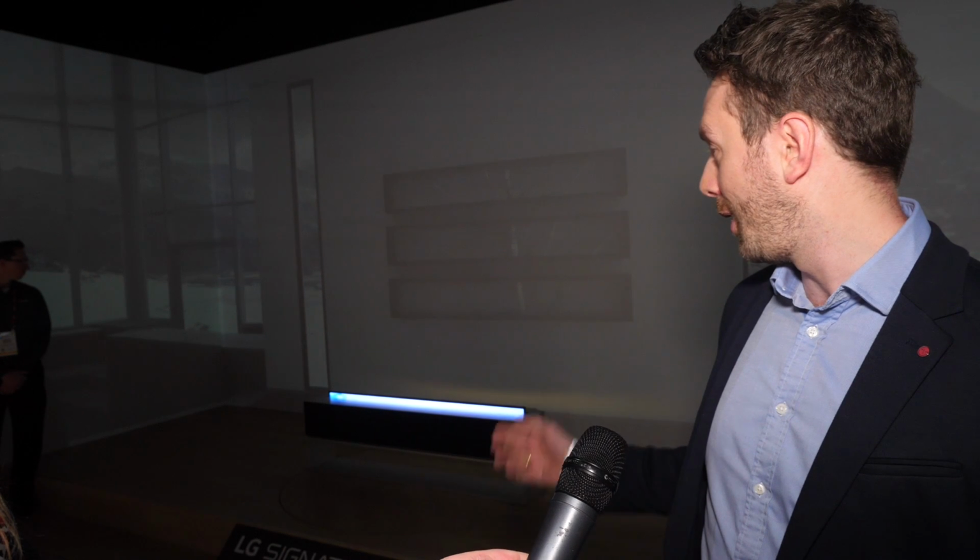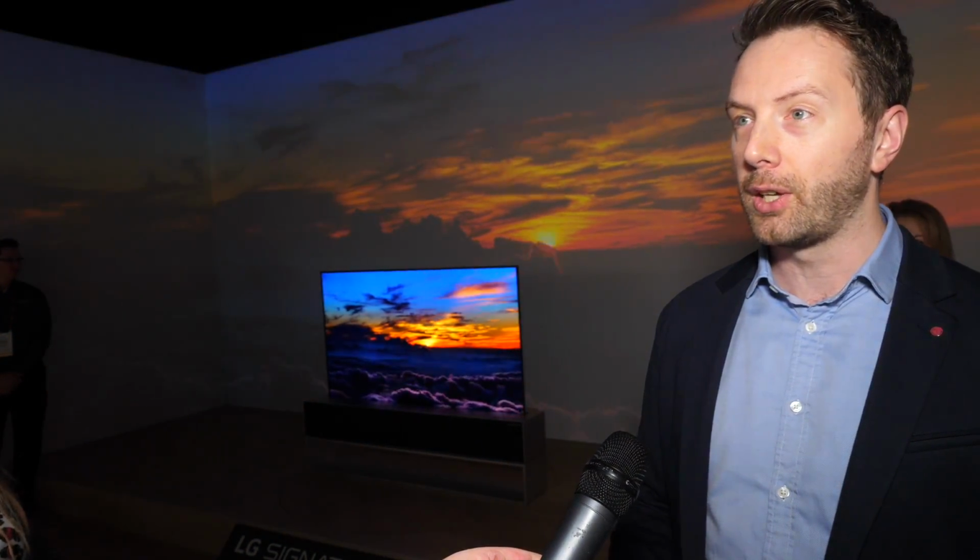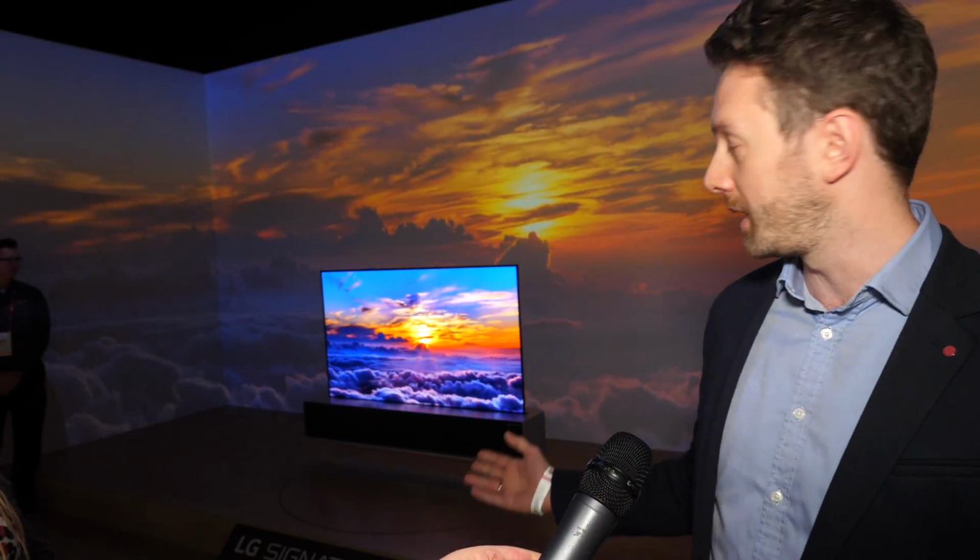So as you can see behind me, what's great about it is no compromise with regards to the picture quality. It's still the same OLED panel, so you're still going to get the perfect black, perfect color. We have the Alpha 9 Gen 2 processor in there, so all the picture quality improvements that come along with that. Sound improvements as well, and you get great sound from the sound bar, because it's a 100 watt 4.2 channel sound system built in.